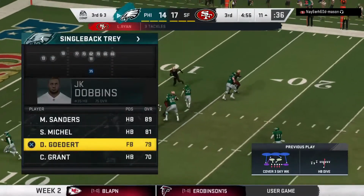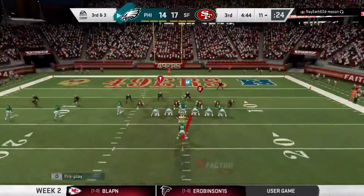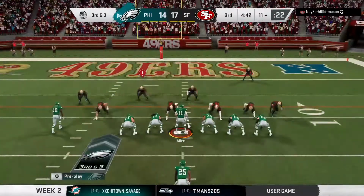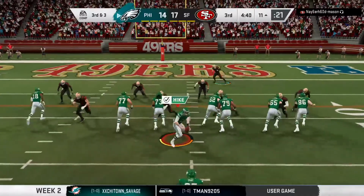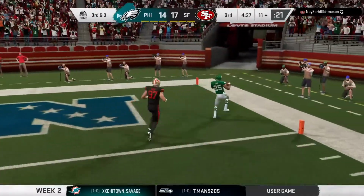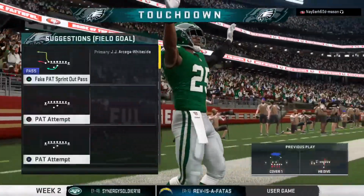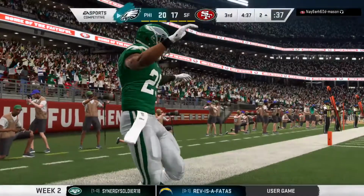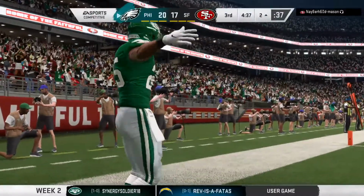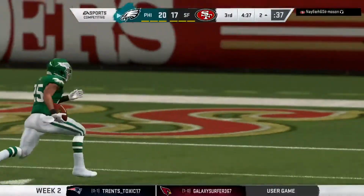On any running play that's called, they're always hoping that it's going to break big and go the distance. But when you get a nice game like that, you're able to do so many things anyway. You can come back and run essentially the same play again, continue to move the ball. And he'll take it into the end zone for an Eagles touchdown. Corey Grant, his first touchdown of the new season. And once again, the Eagles are back out in front.